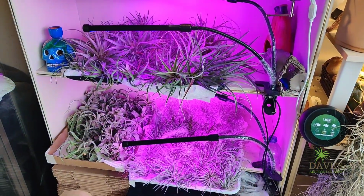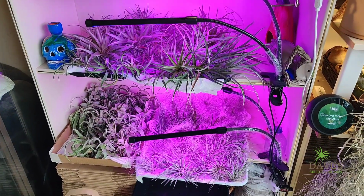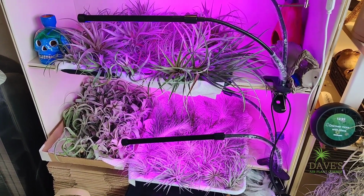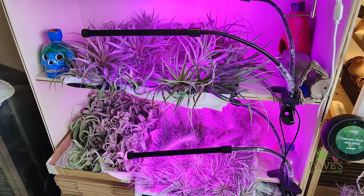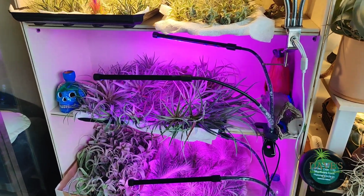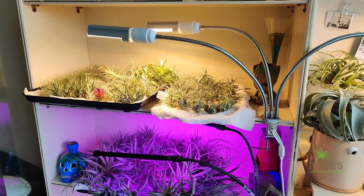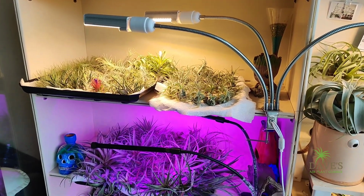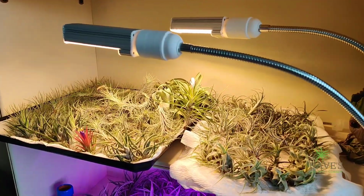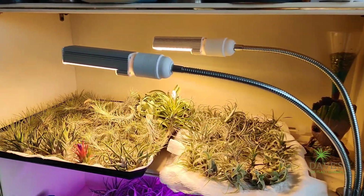The purple ones, as some of you may know, are not super strong, but they still help. It's kind of a very soft indirect light situation for them, but it's definitely still better than nothing. I think in the future I will probably switch most of these to the fluorescent LEDs that a lot of people use, but right now, especially these yellow ones that are full spectrum, are pretty good.